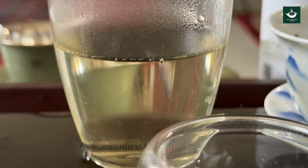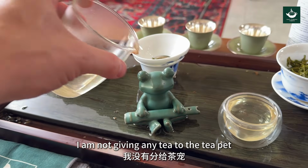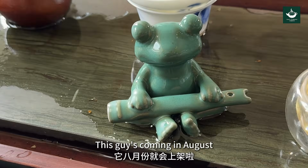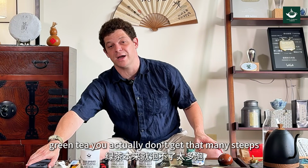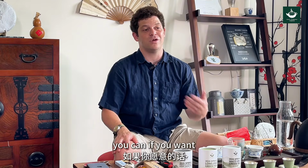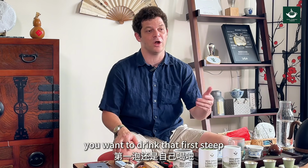Absolutely love that color. You may notice that I am not giving any tea to the tea pet, although I can give him a little. This guy's coming in August, but the reason is because green tea, you actually don't get that many steeps. You can, if you want, pour your first steep out on your tea pet, but it is a little bit of a waste. You want to drink that first steep.